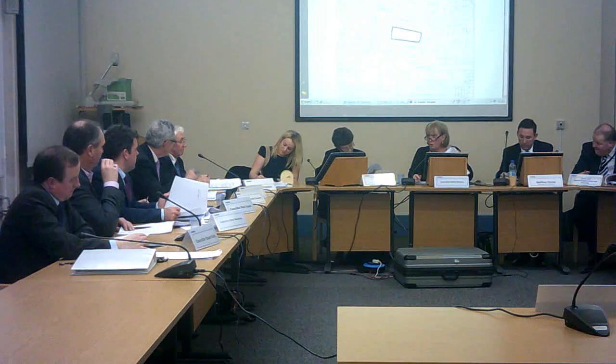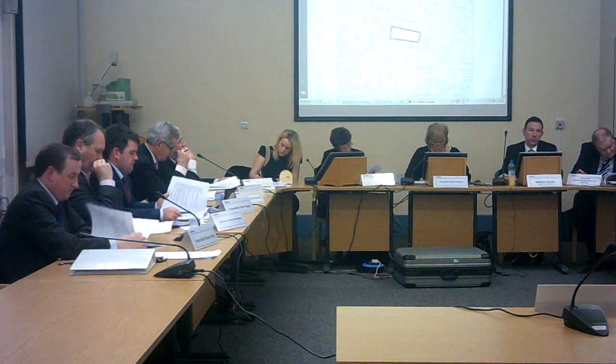Number 18, we've got one objection, so we need a presentation, please. The proposal relates to the vacant piece of land and it's for 4 semi-detached bungalows. Again, there's been a previous approval for 4 bungalows. And this proposal seeks a slightly different layout, and the bungalows will now front onto the road at Victoria Fields. The layout is in keeping with the character of the area and makes good use of the site.